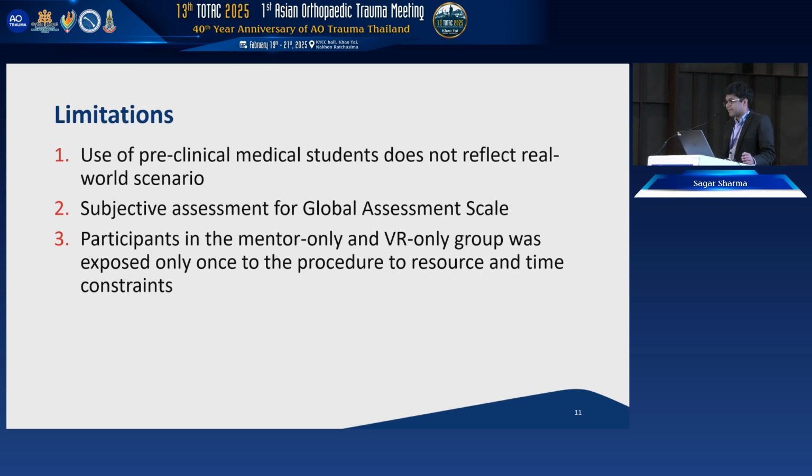Lastly, participants in the mentor-only and VR-only groups were only exposed once to each procedure, so some could argue that the combined group had double the exposure and therefore performed better. This was primarily due to resource and time constraints, and in the future we could consider another study in which we would allow equal time to all 3 groups.